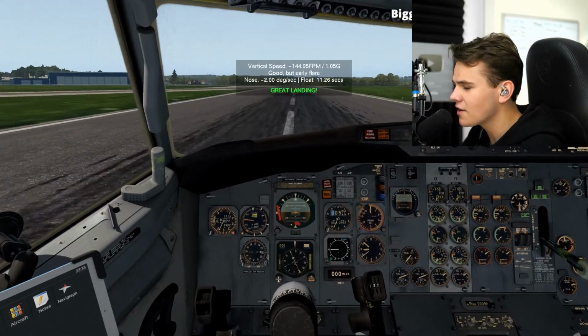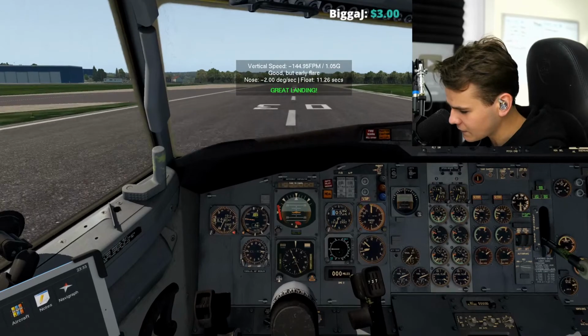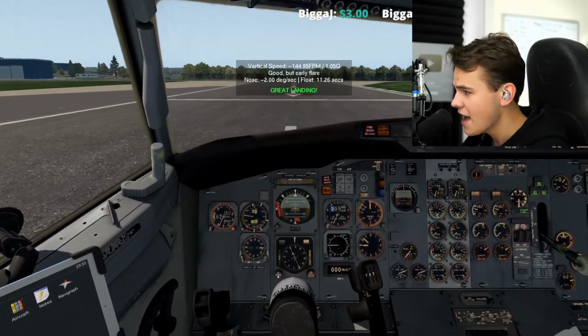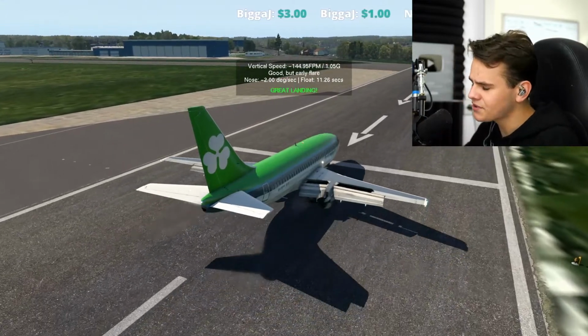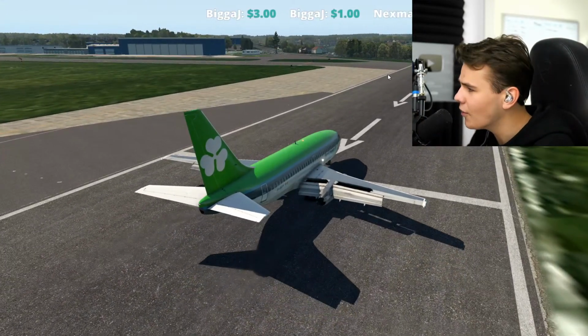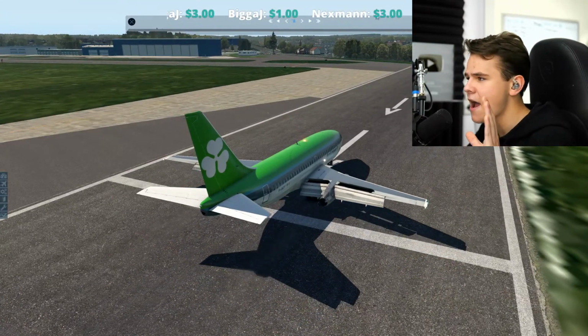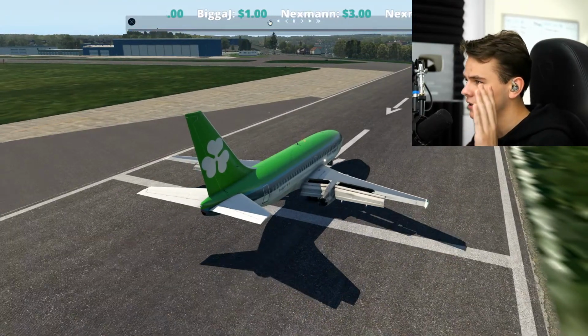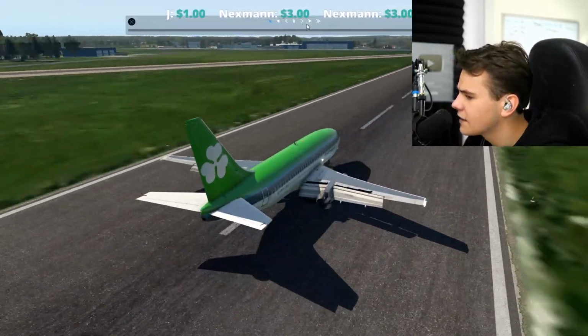Well, I sacrificed a lot of runway here for a smooth landing, and it wasn't worth it at all, because it was not that smooth of a landing, was it? Considering this is a 737-200, this was alright, but it was not good at all. It was almost butter. I would refer to this landing as butter out of the refrigerator, to the point where it's like medium. Okay, let's see.